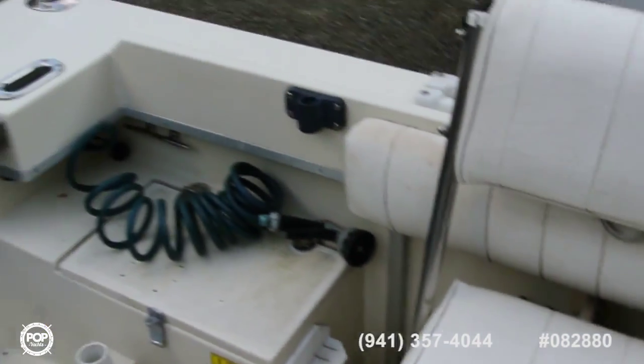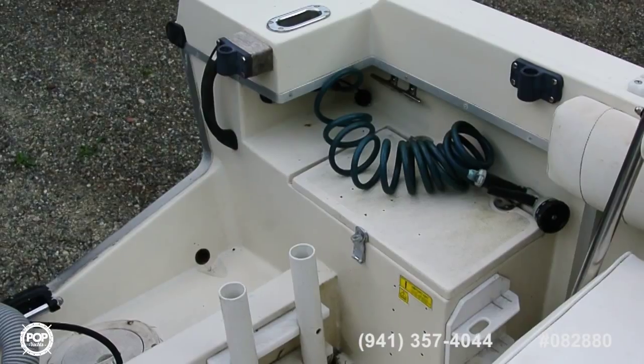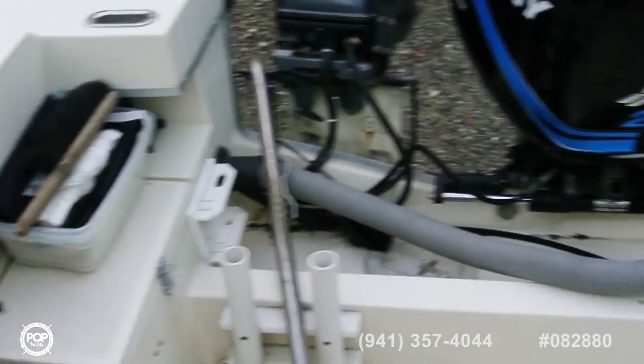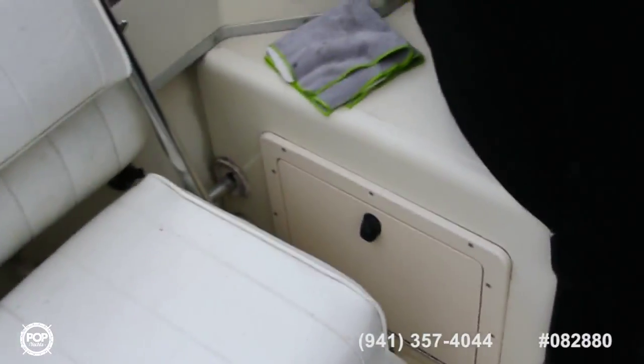This boat is in great shape, and it's gonna be a lot of adventure for the person who will have the advantage of becoming the new owner of this boat. Oh, they're going to love it.